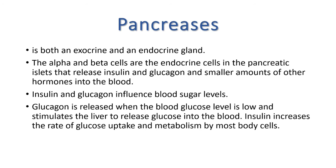Glucagon is released when the blood glucose level is low and stimulates the liver to release glucose into the blood. Insulin increases the rate of glucose uptake and metabolism by most body cells. Somatostatin is released by delta cells and acts as an inhibitor of GH, insulin, and glucagon.